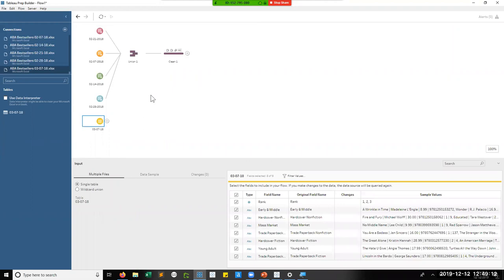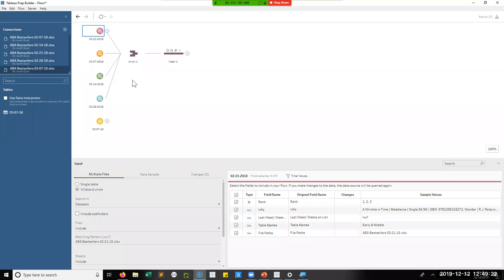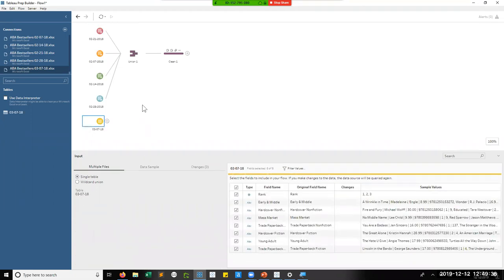So imagine we have been receiving reports for our best-selling books in the format we had before, where we have one workbook with several sheets, one for each best-selling list separately. So we then needed to union them. And then in March, the reporting system changed, and now the data set comes in a very different format.